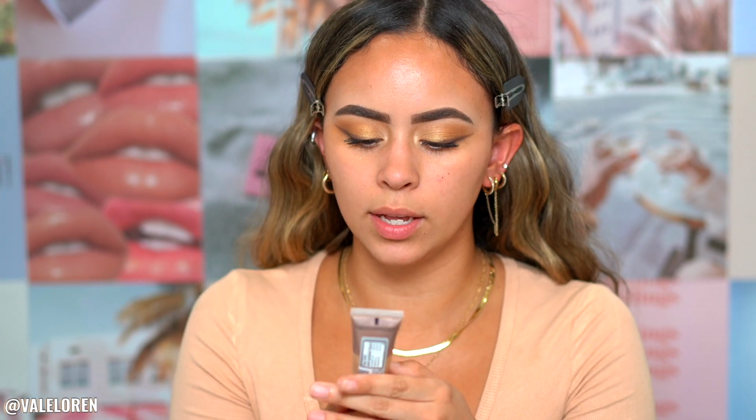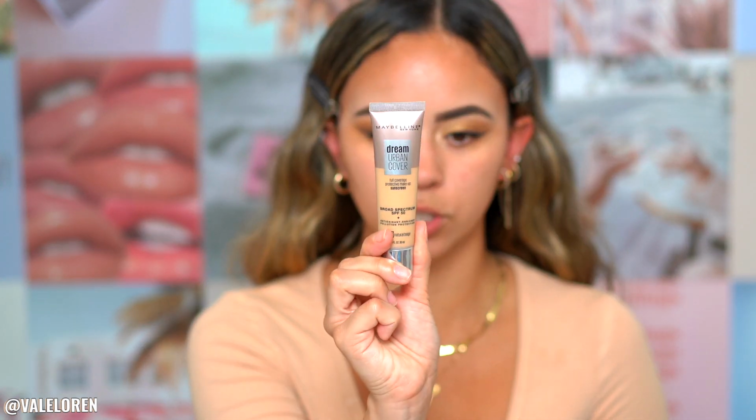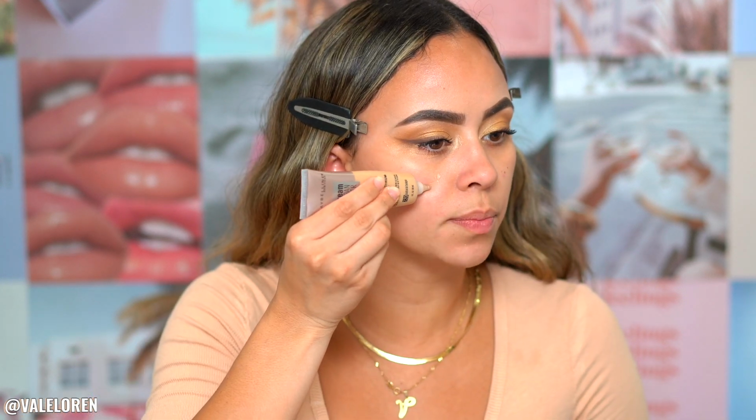Moving on to foundation. I'm kind of taking a risk here because I don't think I've ever used it. I'm trying to do like a more glowy look today, so it wasn't that full coverage even though it said it was. This is the Maybelline Dream Urban Cover foundation. Let me know if any of you guys have tried it. I did notice that it has SPF, which is very good for like beach days. Also, I hope the color matches me, so I'm just like winging it at this point.